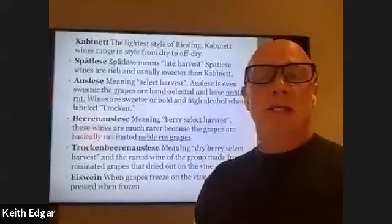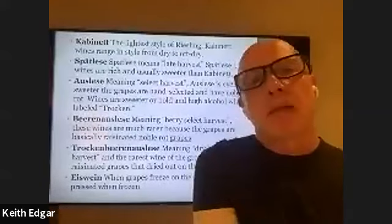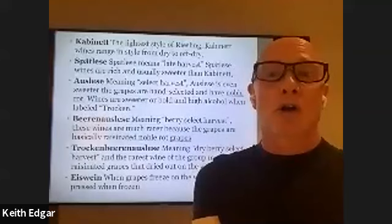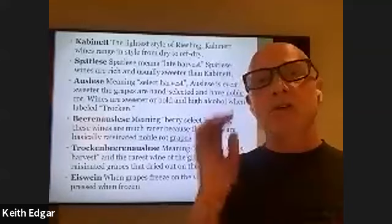Again, Rioja is known because they have extended aging in oak. Often throughout the world, you'll find them aging in oak maybe 6 months, maybe a year in oak barrels. But in Rioja, they will do it for 1 year, 2 years, 3 years, 4 years, or longer in oak. And this is not specifically unique to Rioja, but the wine ages much more in oak, and it's just something that they've been doing for a long time because of that.